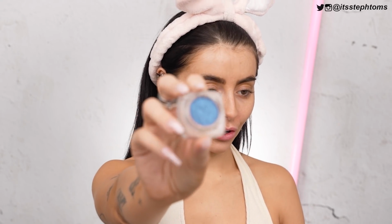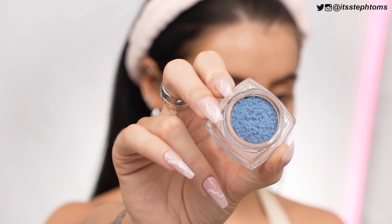I kind of want to do something a bit wiggly. Wiggly is probably not the technical term for it, but I want to do something wiggly. You'll see. But I also picked out the shade Night Fever, which I think is about to be my fave. Look how nice that looks. Oh my God.